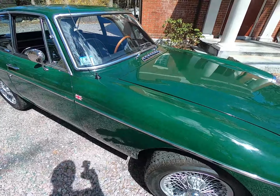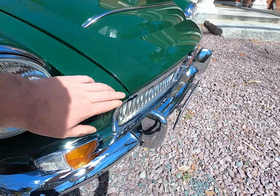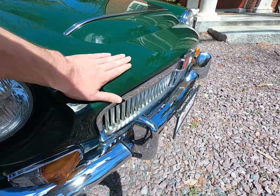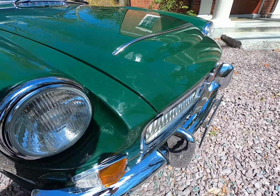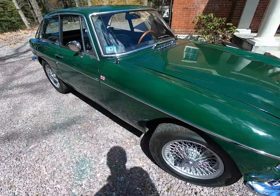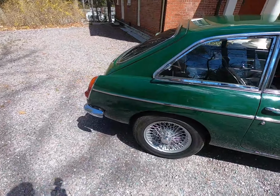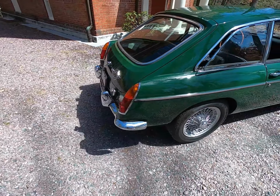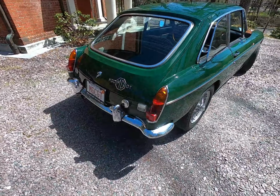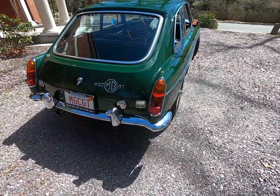A few other areas of imperfection in the paint. There's a very light scuff mark here on the passenger side of the front hood that looks like it would come out with just some light polishing. But we've given this car no aggressive detailing or anything like that whatsoever. Just a wash and a wax. So it'll only be looking better with further polishing.